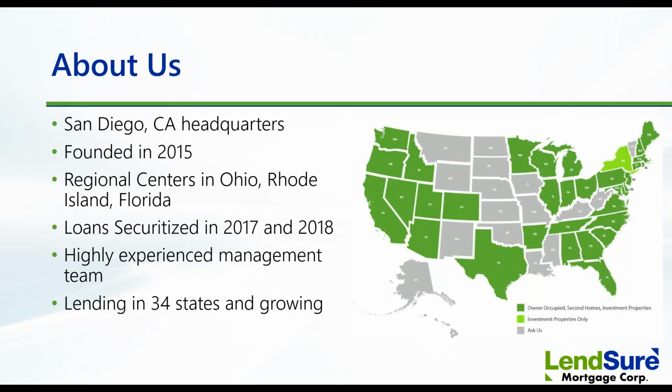Loans securitized that we do, it's a specialty we like to attribute ourselves, in 2017 and 2018. So we have a lot of background and information and data that we can analyze to break down and help predict what we can help our borrowers with. As I mentioned, we have a highly experienced management team, all with that familiar background in the non-QM sector. And currently we're lending in 34 states with the goal of hitting all 50.